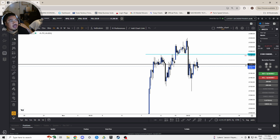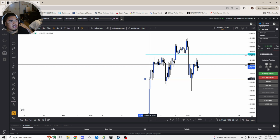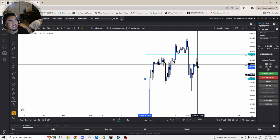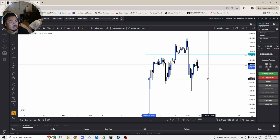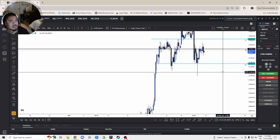I'm also gonna mark another hour level right here. I like how that looks. Multiple rejections right there: support, support, rejection, rejections. So I like that right there as a 1 hour. Try to get it as precise as possible. That's a 1 hour level.